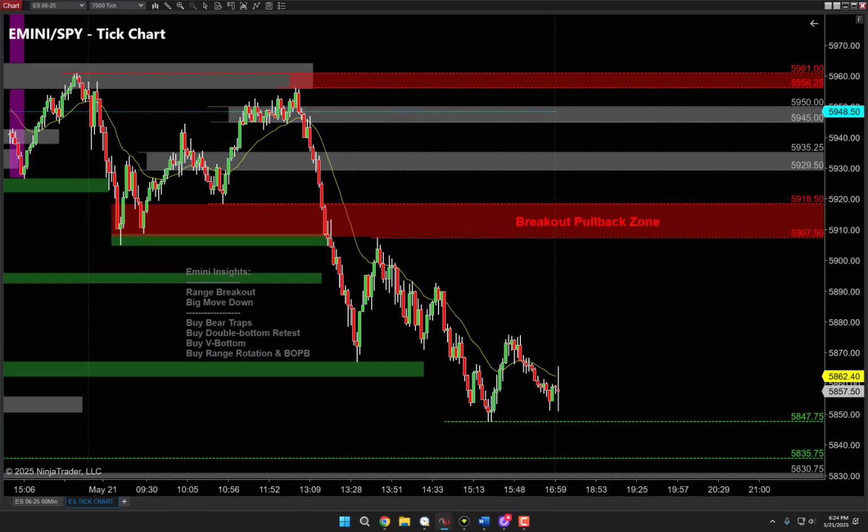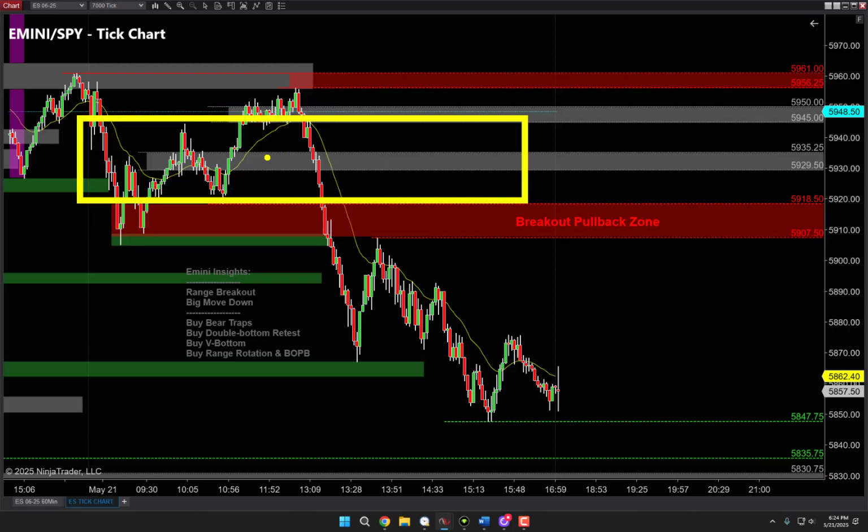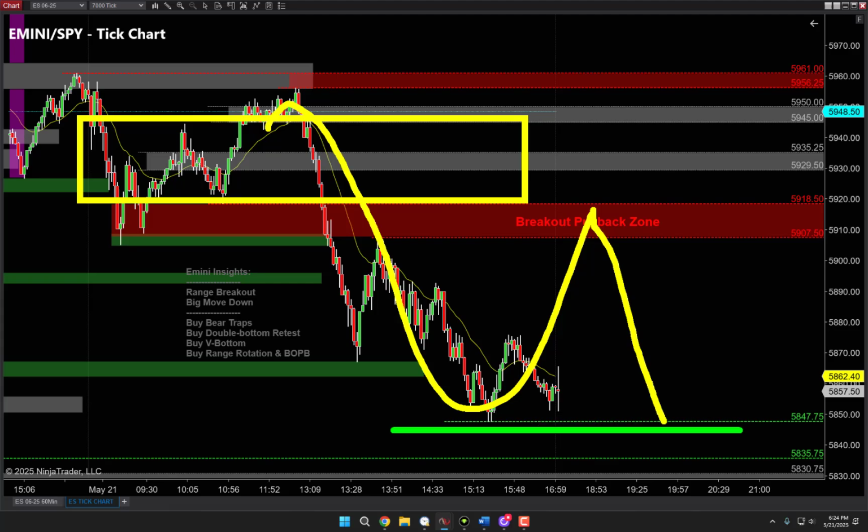What do you see right now? I see 2 clues on the tick charts right now. One clue is a range breakout. Had that range right in the middle. Now, why is a range breakout important? Because what do ranges do? They love to break out, pull back, and take out that low. That's a big clue right now. We should expect some resistance, some bears to enter around that breakout pullback zone.